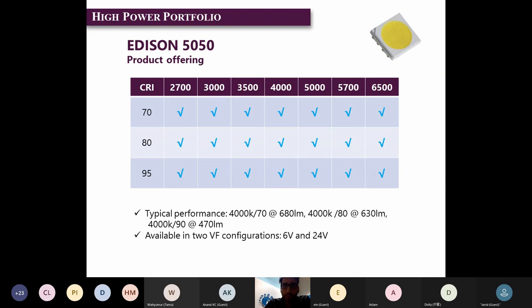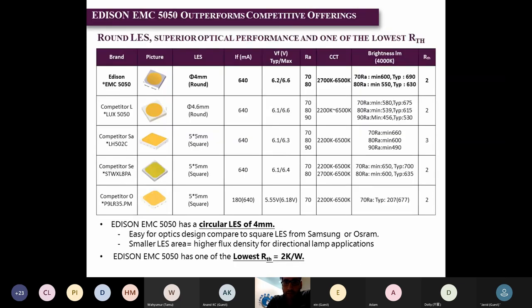Now we come to the high power portfolio in our SMDs, and we have EMC 5050. The application is again street light, floodlights, or high bay. We have three CRIs available in this: CRI 70, 80, and 95. This we have in two different voltages, 6 volt and 24 volt. Typically, customers drive these LEDs at 640 milliampere current.